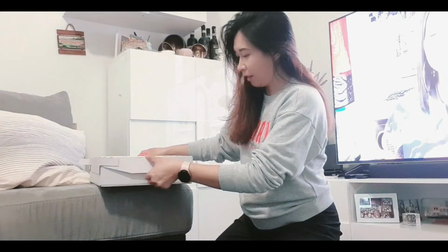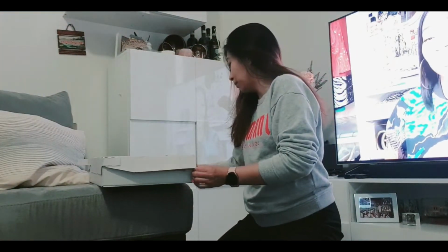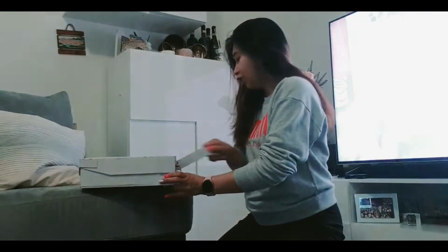So tingnan natin what's inside. Let's see. Game. Paano ba 'to buksan? Baka may mababasa pa dito. Paano ba? I guess it's here. So ayan, buksan na natin, guys. I finally figured out how to open it. So, bubuksan na natin siya para makita nyo!